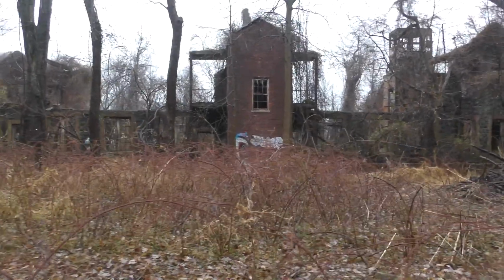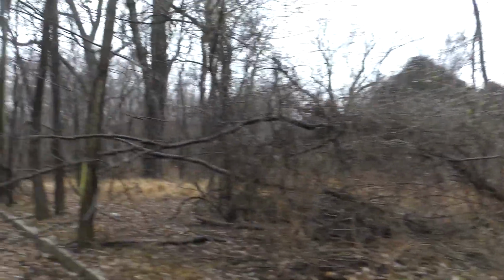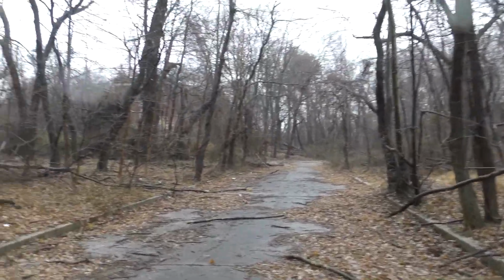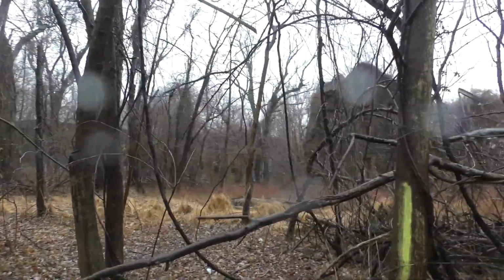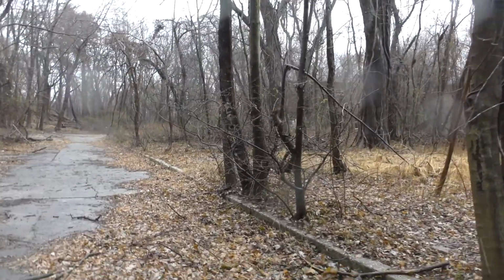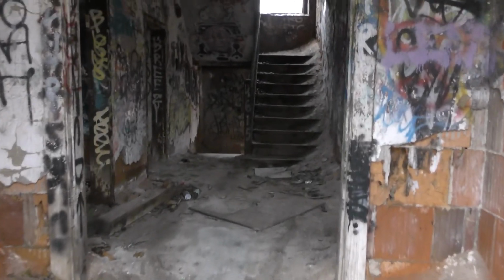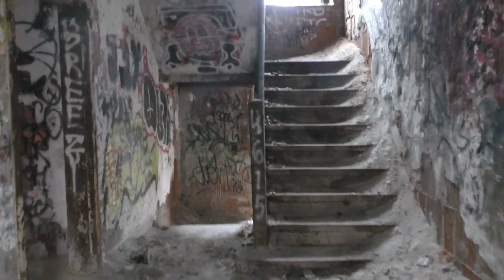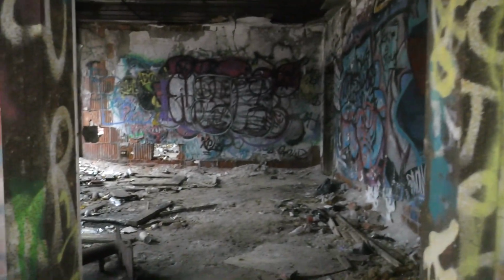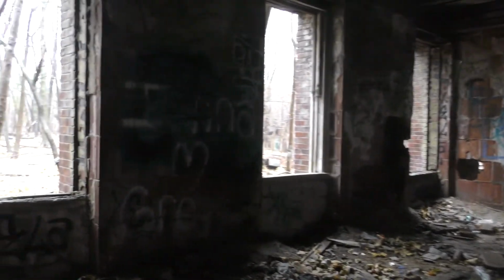So right here, this is the building we were just in. There's more buildings that we're going to go ahead and check out just down this road. You can kind of see them now. The rain's starting to come down pretty hard, but we'll be all right. Doesn't seem to be very leaky in here, thankfully. You're getting water over the camera. It's all right though.